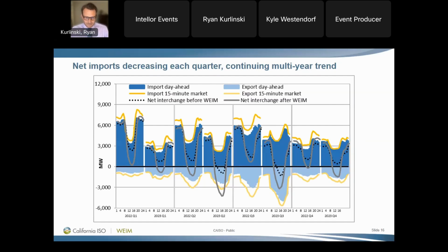Now let's move our attention to the gray line. The gray line adds net WEIM transfers into the CAISO balancing area onto the net imports. When the gray line is below the black dotted line, it indicates that WEIM transfers were out of the CAISO balancing area, so WEIM transfer exports out of CAISO. Looking at the gray line, the net interchange in 2023, I think it's significant to note that for every quarter in 2023, during the middle of the day solar hours, CAISO is a significant net exporter of power.